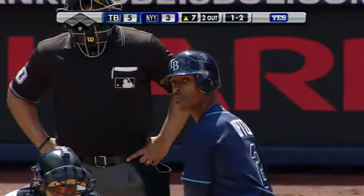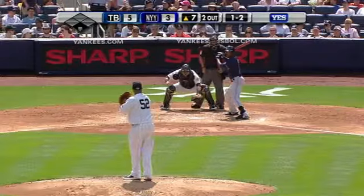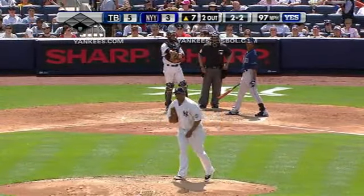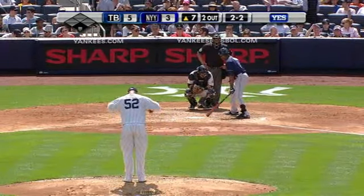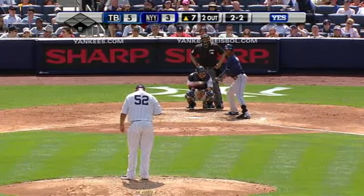CC's trying to complete at least 7 innings for the 6th straight start. So you know you're going to get length out of him every time he takes the ball. That's important. Gives the bullpen most of the day off. And the 1-2. Outside. That was his 90th pitch. And it was 97 miles an hour. Now, this is a game you do not want to come out of if you're CC Sabathia. You want to try to complete this game, stay in this game, and give your team a chance to come back and score some runs and get you off the hook.